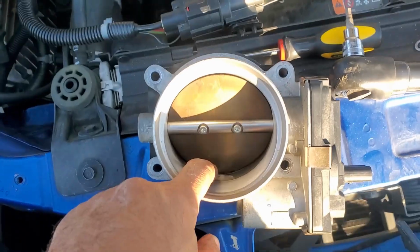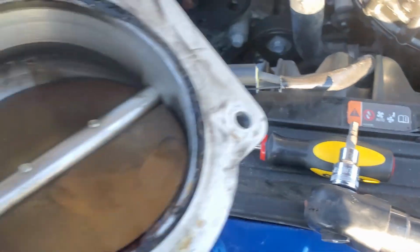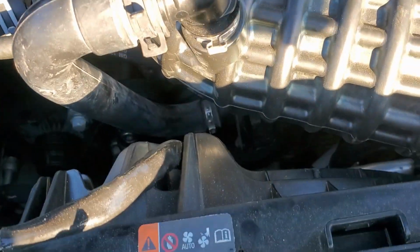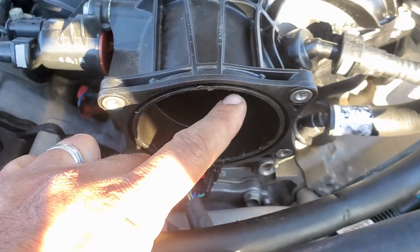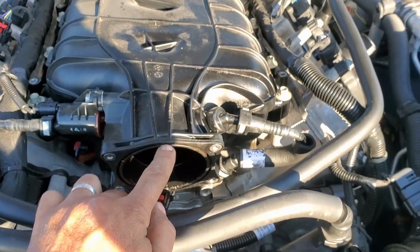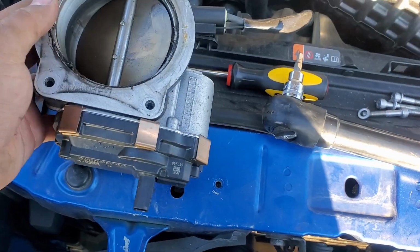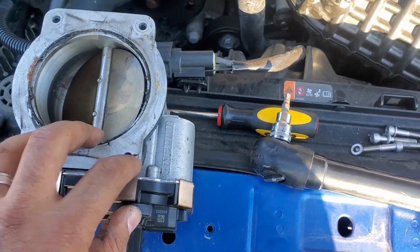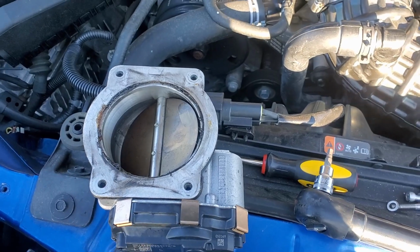throttle body. I'm gonna clean it, put it back, clean that right here, and plus there should be a seal here, which I don't see. We are missing that seal, so I'm not gonna put it back. I'm gonna ask the owner to give me that seal. I think this is our problem right here. A seal and a gasket here. Yep. There is no gasket for it, although there is a seal.